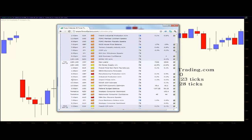Tuesday we have import prices coming out at 8:30, looking for -1%. Prior reading was -0.5%. At 10 o'clock we have the IBD TIPP economic optimism number, looking for 49.6. Prior reading was 48.5. At 2 o'clock we have federal budget balance, looking for -107.2 billion. Prior reading was 59.1 billion.